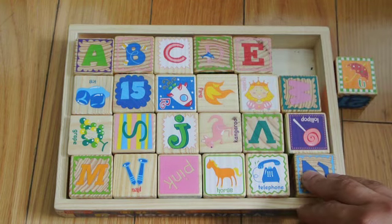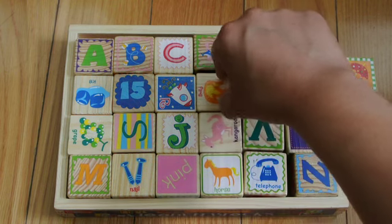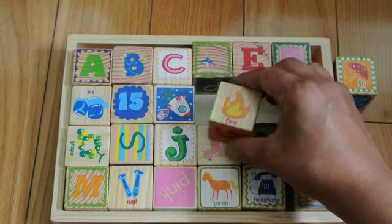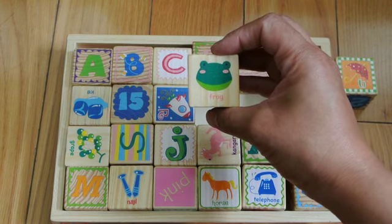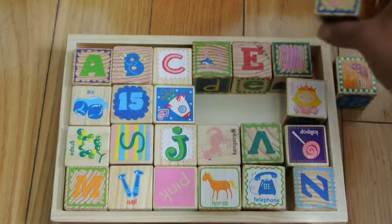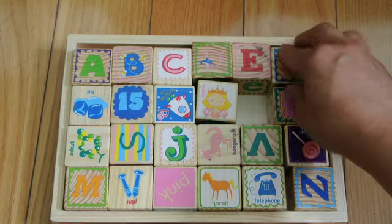Where can we find F? Oh, I see a little fire here. Maybe that's the F. Fire. F, lowercase f. Perfect. Frog. And a fish. Fire. And here it is, the uppercase F. So we move everything back.